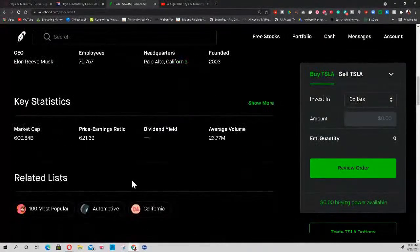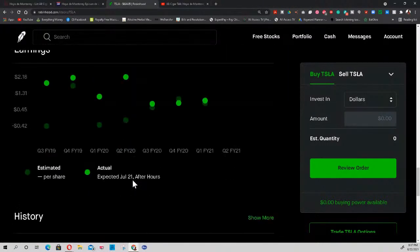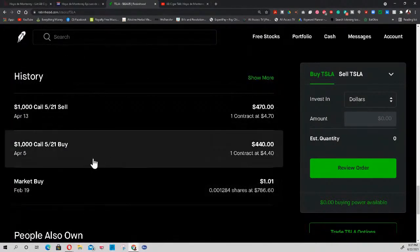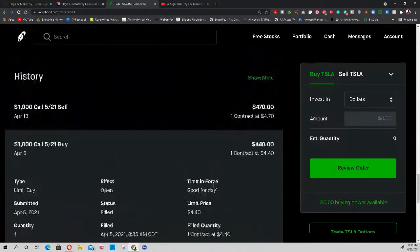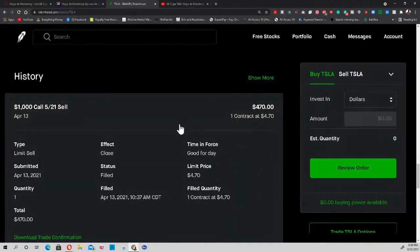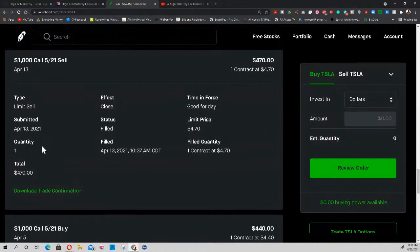Okay, now that might have my history on here. Let's see. All right, we're looking at the percentage here. And here we go, here's essentially my history. This was a $1,000 call at $440, as you can see here. Then I made, was it $30? If you see the stock price from 440 to 470, I traded this on April 5th as a call buy, and then I sold it at a limit sale on April 13th, roughly a week and a couple of days after. I made a small profit.